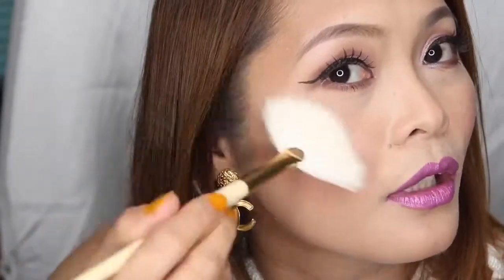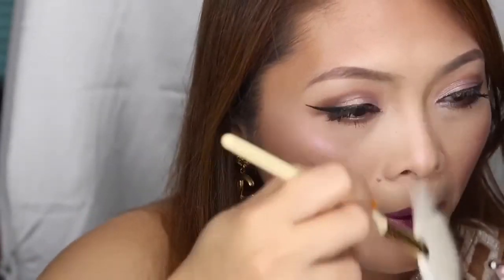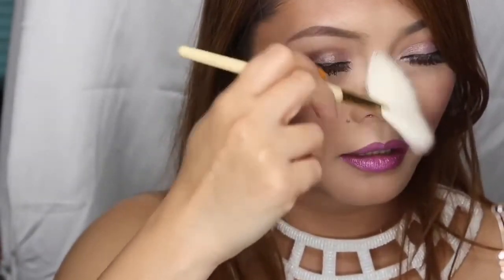The highlighter looks like this on my face. Okay naman siya. Kailangan pa natin dito sa nose bridge. Maganda siya. So, this is it. Sana magbigay ng justice ang aking camera. Ganito niya hinighlight ang aking face. Bahala na po kayong mag-judge kung maganda or what.